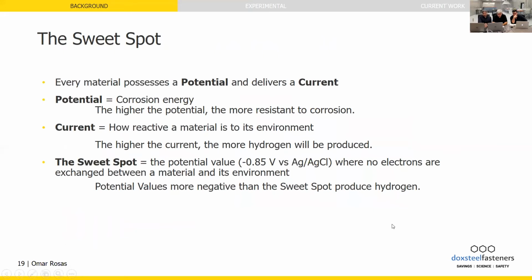So before I explain the test and what we do for service conditions, I'm going to introduce three concepts that are going to be very helpful to understand the materials' behavior in certain environments and how they produce hydrogen. These concepts are potential, current, and something we call the sweet spot. Potential is the energy that every metallic material has when interacting in an environment. Current is also a consequence of that interaction; it is how many electrons the material is exchanging with the environment, with the surroundings. So it's trying to reach a dynamic equilibrium.